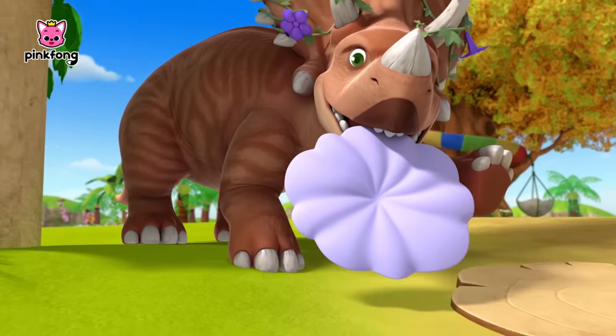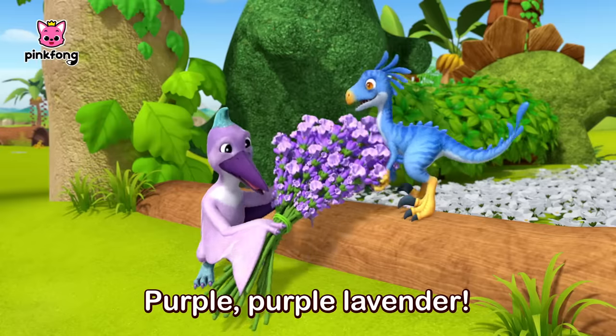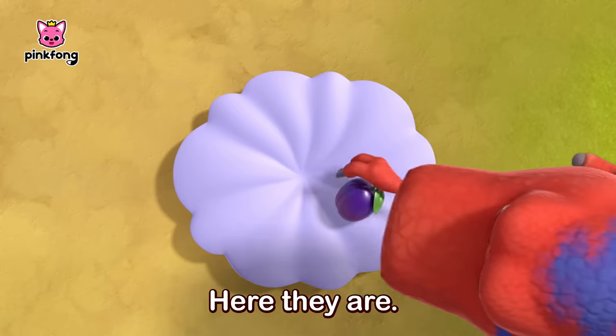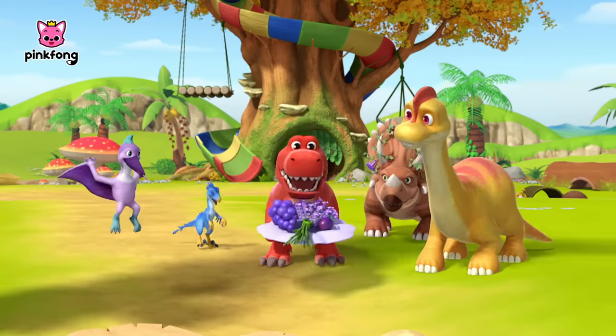Purple. Purple color, where are you? Purple plum. Purple grapes. Purple lavender. Here they are, here they are. I love purple. Here we go!